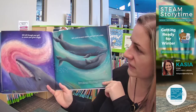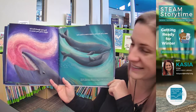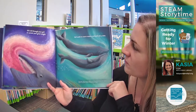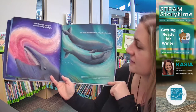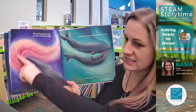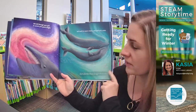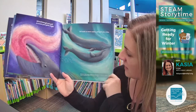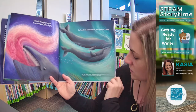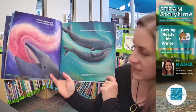Look at these beautiful whales. Sift krill through your grill to sustain your great weight. Sail south to warm waters and seek out a mate. So this whale eats these little things called krill, which are teeny tiny little shrimp. And then they swim all the way south, where it's warmer, to find a mate. And it says here, this blue whale spends summer in cold northern waters, but travels south to tropical waters to breed in the winter.